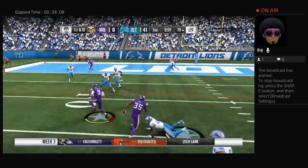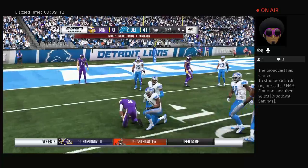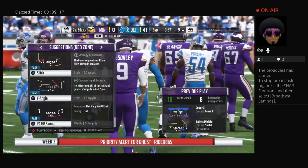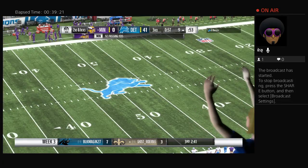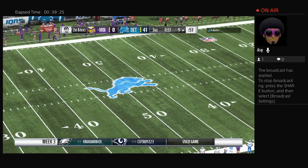Forced out to his left. And now they're inside the 10 as he's brought down at the 9. I think we have to give credit to him for buying time and extending the play. But you know there's some really upset defenders on that one. They thought that they had him. Instead, he was coated in Teflon and got away.